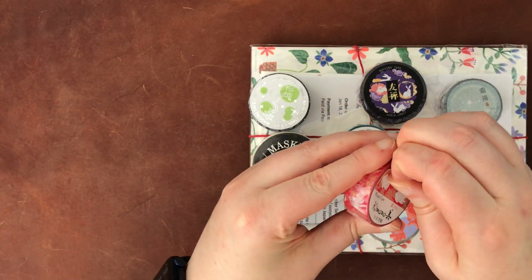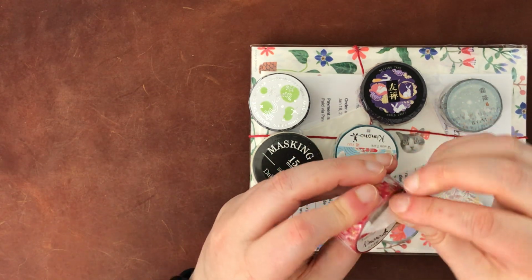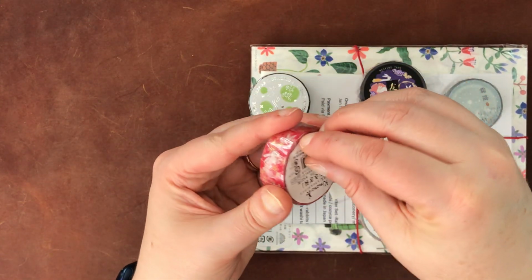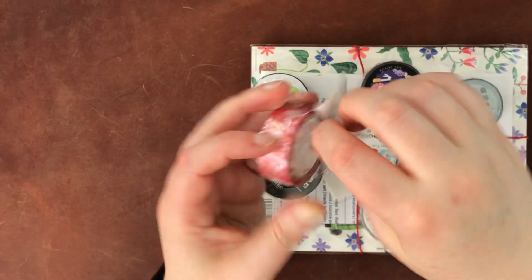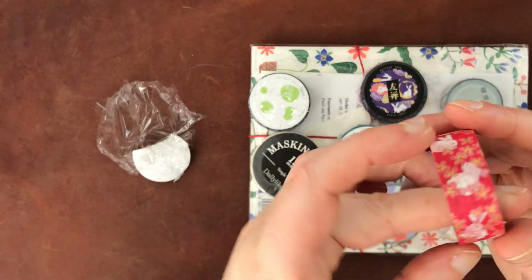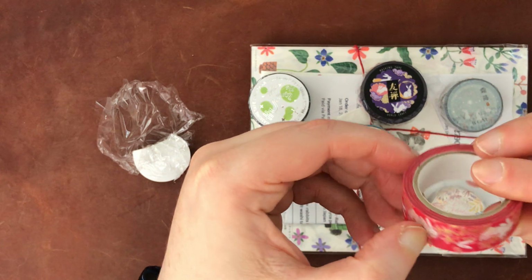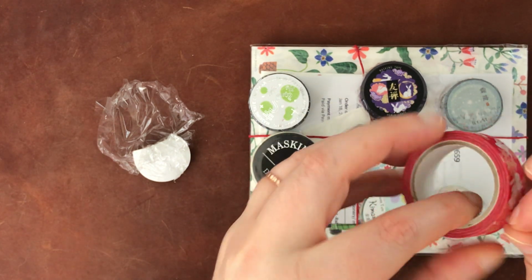I like to, if I can, save this little round sticker that's on the top. It's not always possible because sometimes it rips. There we go. And of course, that's not the side where it is wrapped up. Okay. And it looks like it's fairly transparent. So let's see if I can find the end and take a little bit off here. Ooh, this might end up taking a while to find the end. Oh, that's it, I think. Okay.